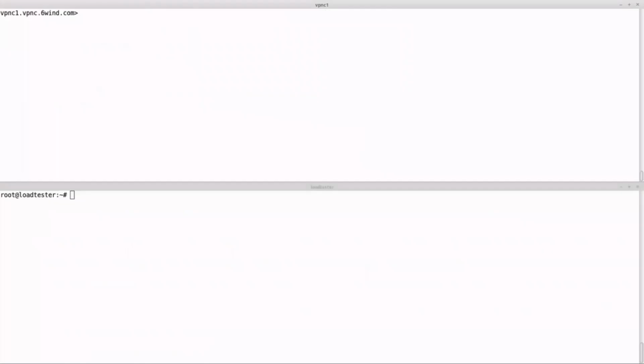Let's now demonstrate tunnel establishment rate. Our screen is split between the CLI on VPN C1 on the top and the load tester command line on the bottom. Load tester is a tool from the StrongSwan open source project that can simulate the connections of IPsec clients at line rate. The VPN count on VPN C1 is 8 when we start the load tester tool. As connections start establishing, we can see the VPN count increase on VPN C1.